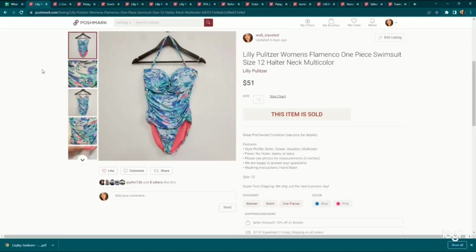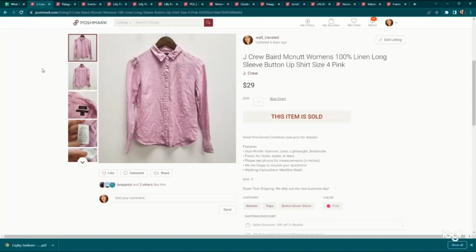This one was called a Lilly Pulitzer Flamenco one-piece swimsuit. It was a size 12, so also a fantastic size. Definitely paid up for these pieces. I paid $9.99 for this. I think we listed it for around $60 on Posh, and I have Posh VA set up to automatically send offers to watchers. So I think that stirred up the conversation with the buyer, and then we went back and forth and landed on $51.